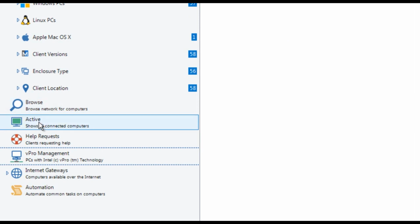Our Active tab simply allows us to identify quickly all those computers we're currently connected to, something we'll see shortly. Help Requests allows us to identify any computers that are requesting assistance from across the enterprise. vPro Management is exactly as it suggests, the ability to remotely manage our vPro enabled devices.